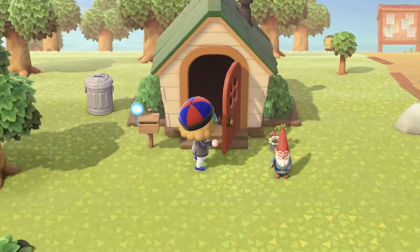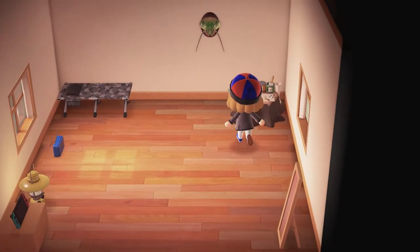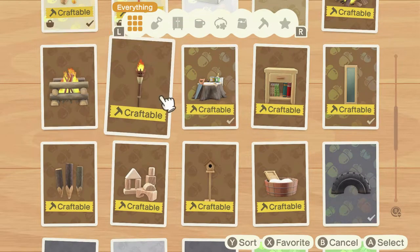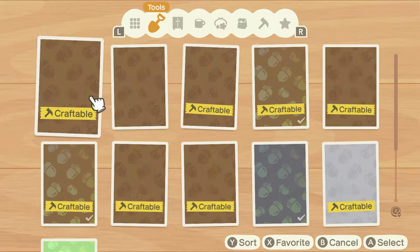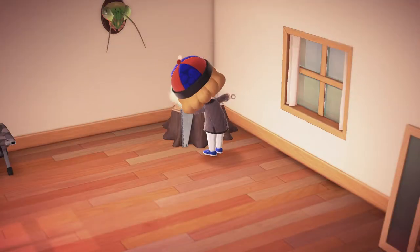Let's go into my house. My house is this one. I should probably get the rest of my letters out of my letterbox as well, now I think about it. Hang on, let's use the table over here. Yeah, let's craft something. Let's make a couple shovels, I reckon. Shovel's a tool. There we go. So yeah, we make a couple of those without too much trouble.